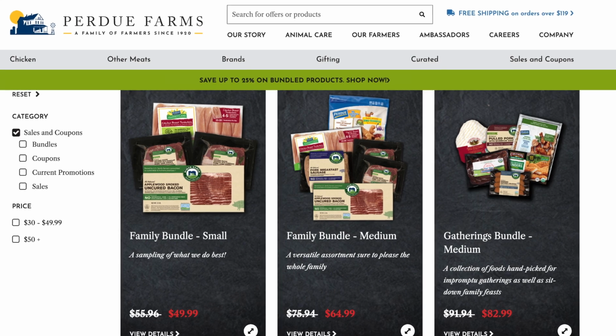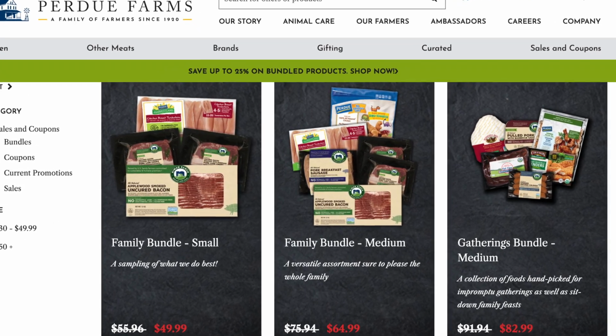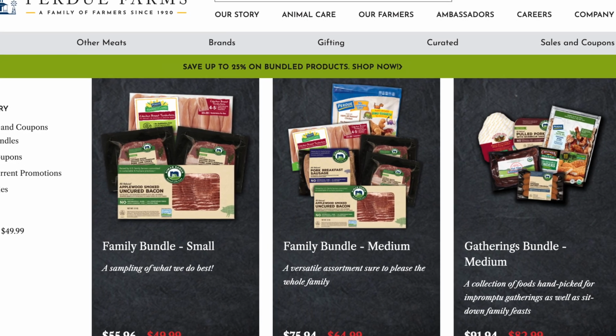Tip number 2. Purdue Farms has recently come out with a new service that allows you to buy their products online and have a sort of package delivery of everything that you need when it comes to chicken, beef, poultry, you name it, they have it. And I can do that from the convenience of my own home.